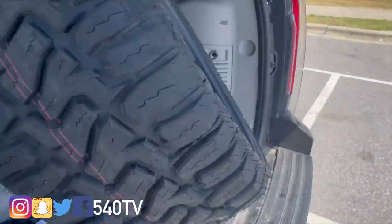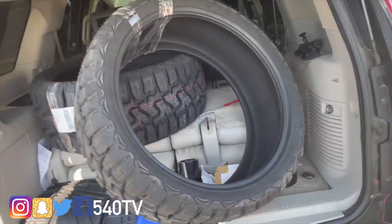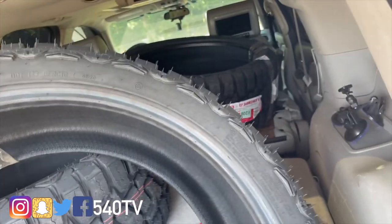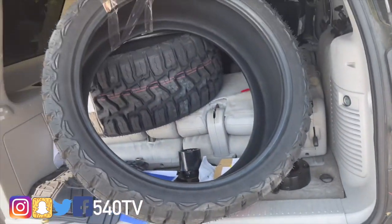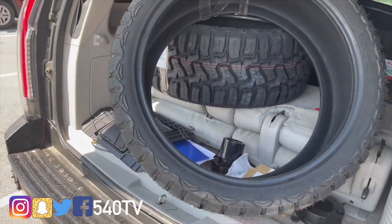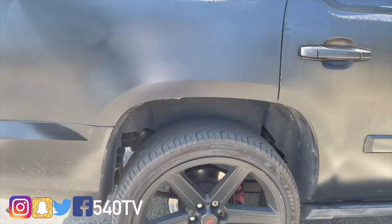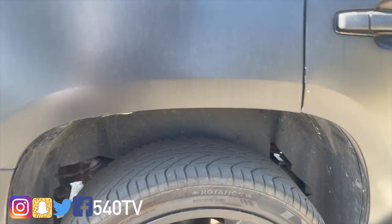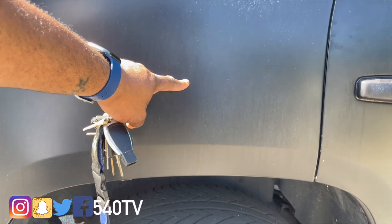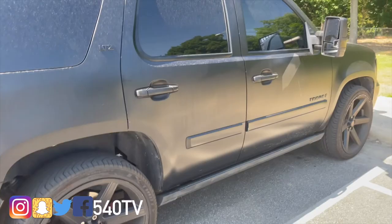So with these, hopefully I won't have to do any type of modifications. Just mount them up and ride. And again, I am getting a 6-inch lift, so even if they rub, that's fine. My truck won't be this height for long. The bottom is probably gonna be about up here. Yeah, that's about 6. Can't wait to get that done.